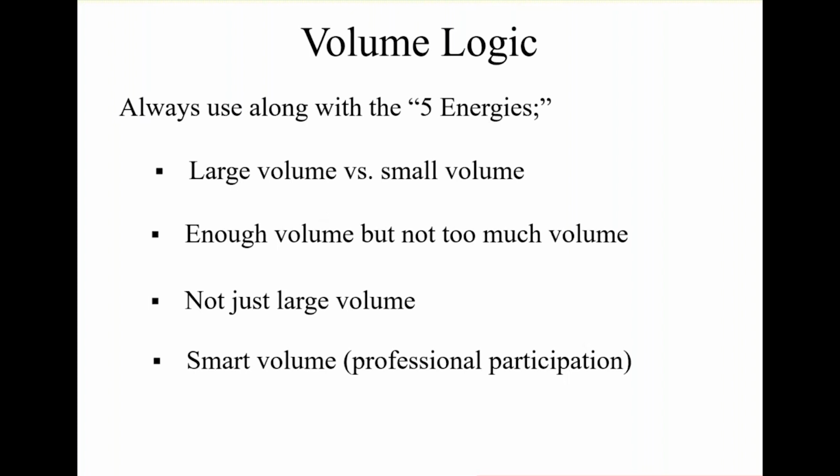right? You can have a lot of volume coming to the market, but it's just retail traders. And we all know that roughly 80% of people lose money trading. So if the people who are coming in on that trade or during that period of time are the 80%ers, then think of that. The volume would actually be a counter indication. You should not follow that volume. You should actually fade that volume, because the probability is they're probably going to be wrong.